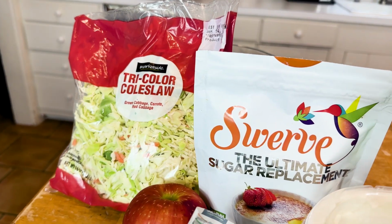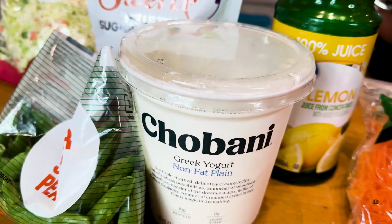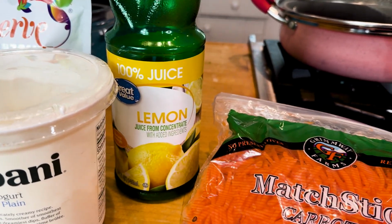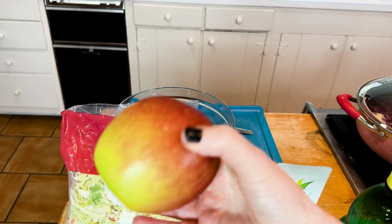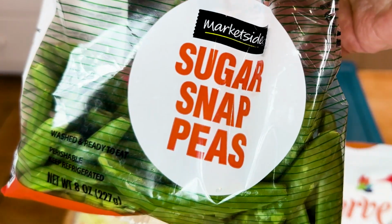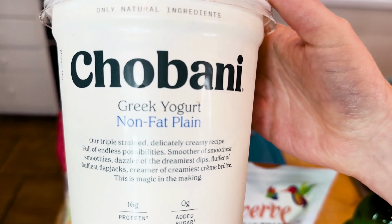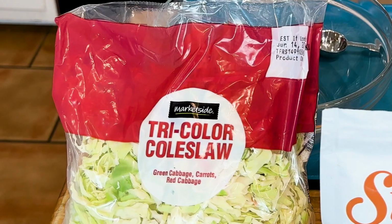Grab your shopping list, because these ingredients can be found at your favorite local supermarket. Yes, I'm talking about Walmart, Kroger, Albertsons, y'all. We have Swerve. You're going to see why I love this in a second. Apple. Don't panic. You'll learn why. Some sugar snap peas, Greek yogurt, lemon juice, carrots, and of course, coleslaw mix.